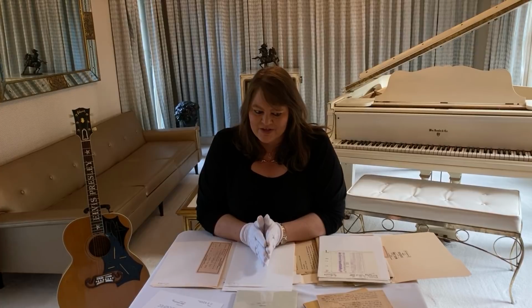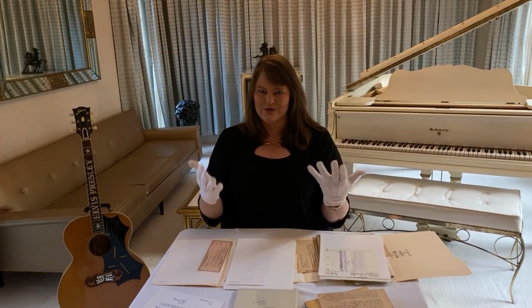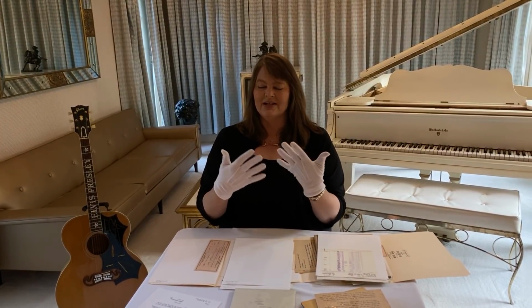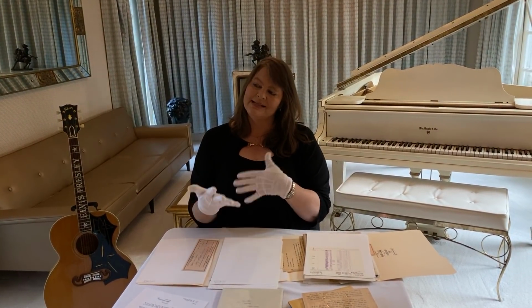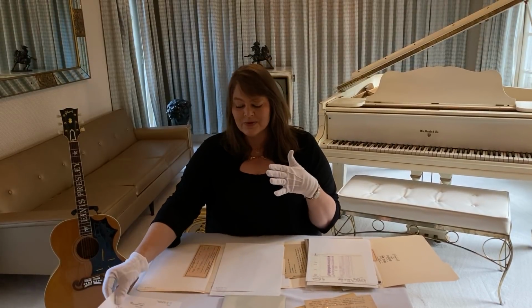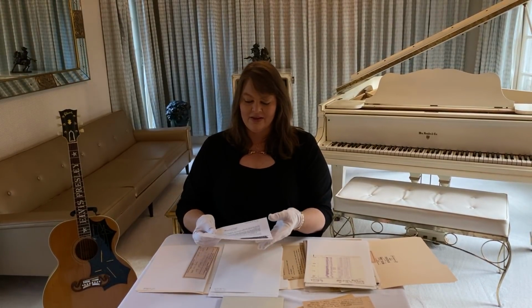Now, that's very interesting because everyone has always heard that Elvis wanted to sing a gospel song on his final show. In fact, the last song he sings on his final appearance is Peace in the Valley. What's interesting is that we found in the archives this letter.